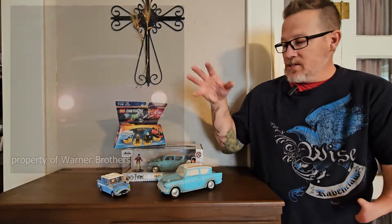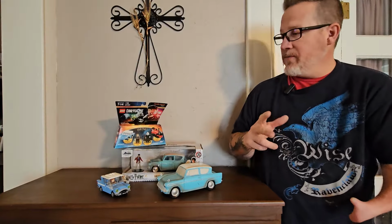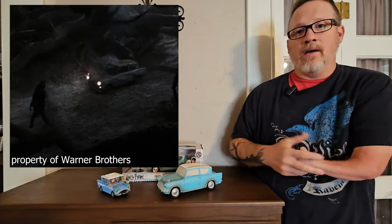For those of you who may be familiar with the movies, this is the car that Ron and his brothers used to spring Harry from number 4 Privet Drive. It's the car they fly to Hogwarts when they can't get on the train. And it's also the one that gets wrecked in the Whomping Willow and then later goes wild and saves them from the spiders.